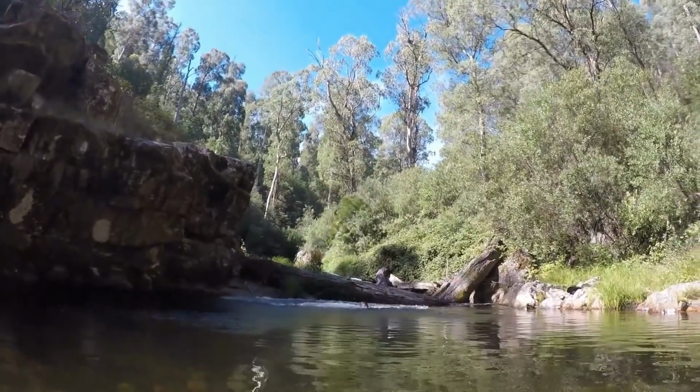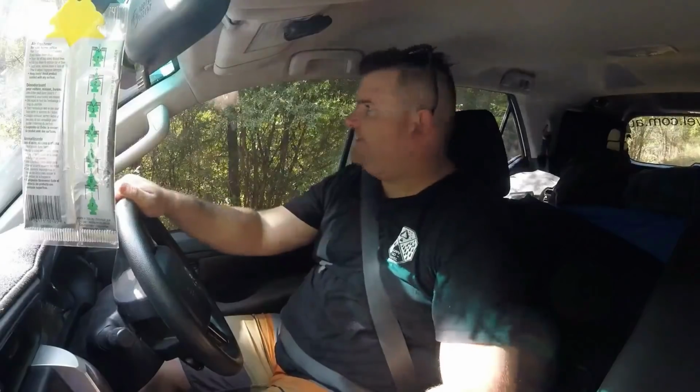Like a pro. That's what makes the High Country beautiful. If you're driving down the track, you get a pristine river beside you. You have a wash. This is great. High Country bath.